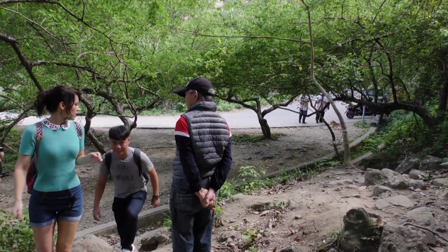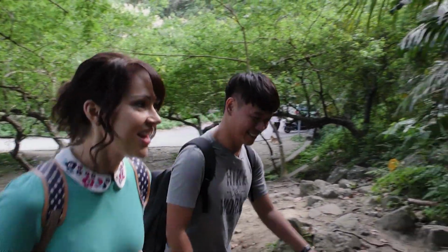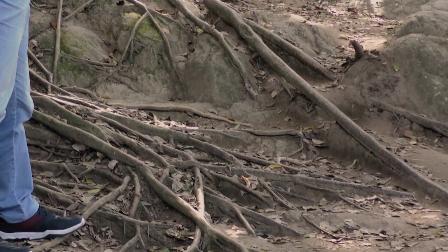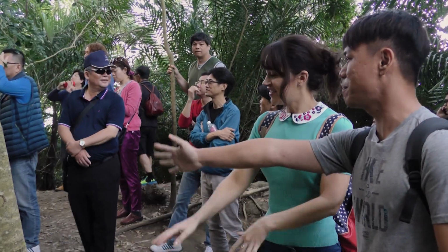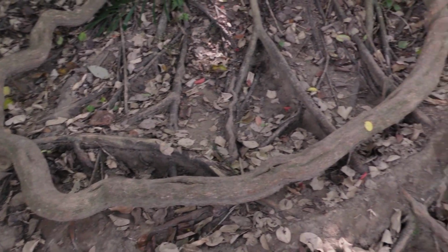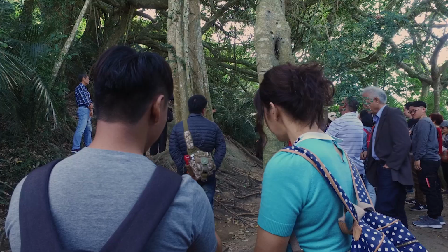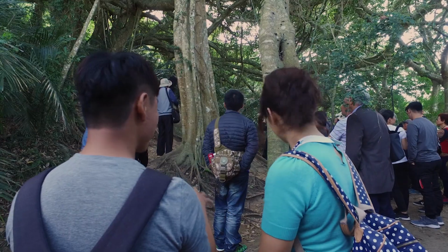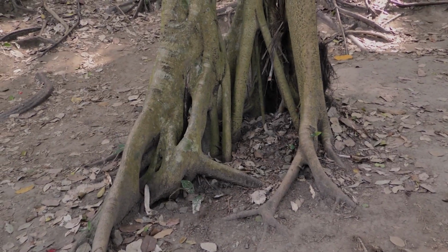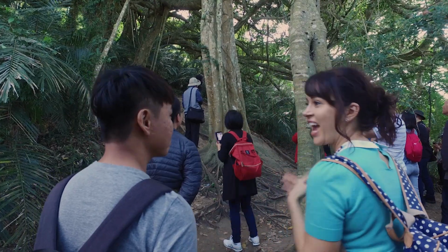Let's go. So we're on our way to see the walking trees? Yeah, excited? Yeah, I am. Looking forward to seeing these. And this tree is called a walking tree because it's the banyan tree, and it got its air roots. It's really like when it's growing, it's like it's moving. The roots of the trees are so interesting because they all intertwine, don't they, and kind of get tangled up.